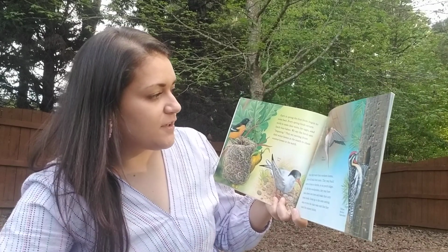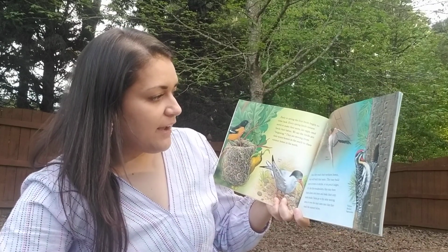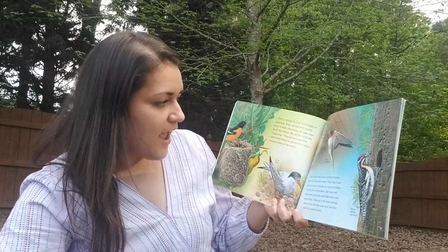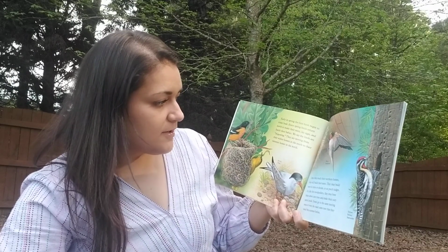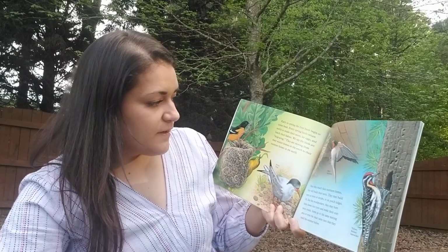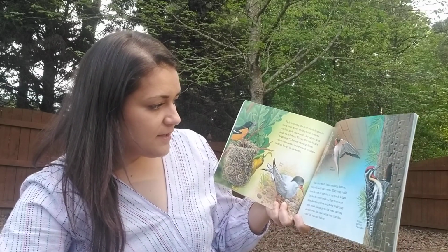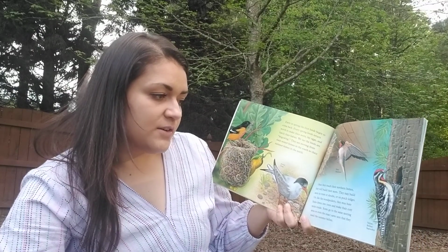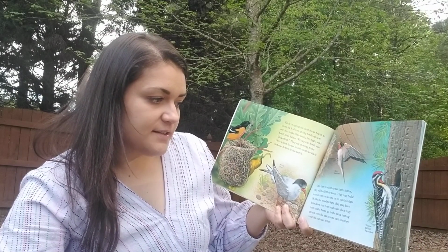Early in spring, the first bird begins to come back. Every spring, birds return north to make their nest, lay eggs, and hatch their babies. We say the birds are migrating. They are moving from their winter home in the south to their summer home in the north. Once they reach their northern homes, they will build their nest.